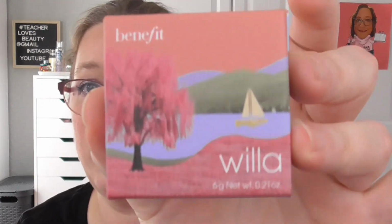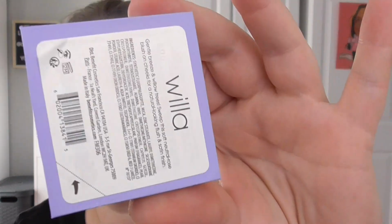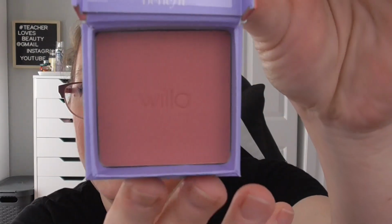This was really hard. Okay, one of the prompts was really hard. Okay, here's what I got. First, I got the prompt Ragdoll, known for their blue eyes, blue product, name, product, packaging, etc. So I went into my new makeup bin and I pulled out this blush that has blue on the packaging, and it's the Benefit blush named Willa. Look at how pretty that blue is. So gorgeous.